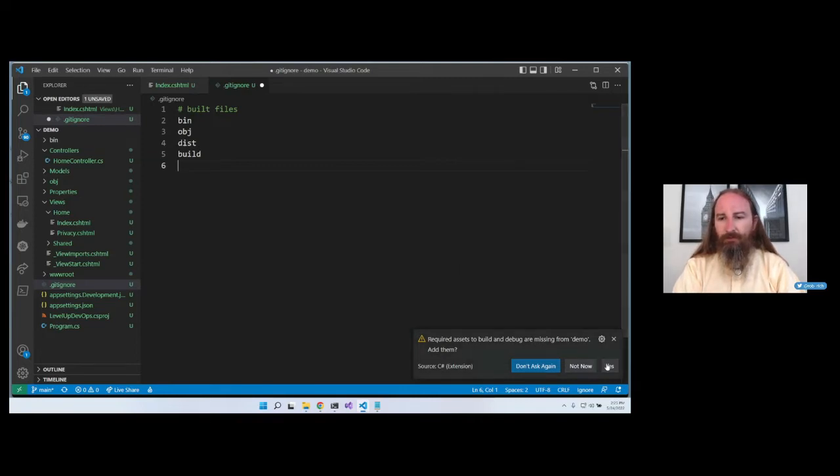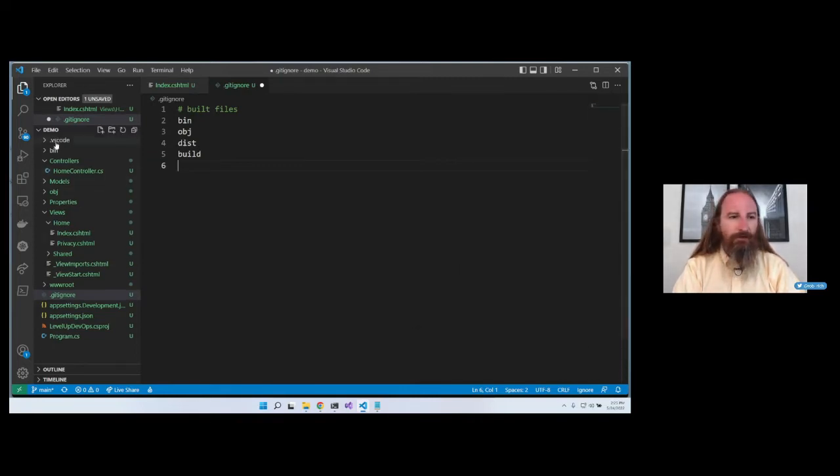Oh, thank you, VS Code. Yes, I do want to create the VS Code. And that nicely sets us up for our next group, which is user-specific files. So the .vscode folder, the .vs folder if we're inside Visual Studio, star.user, star.suo, all the user-specific files we don't want in our Git repository.